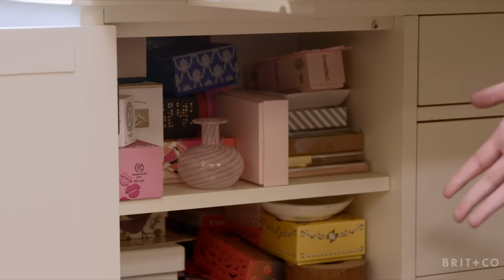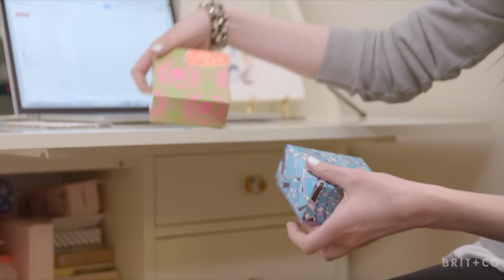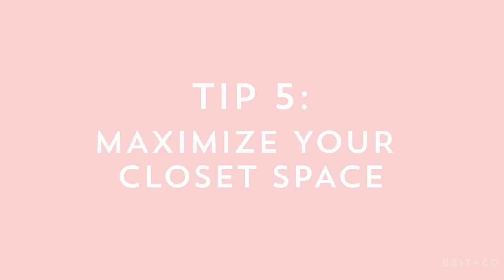A good thing to do is every time you bring in something new, get rid of one thing. I keep a bag in the corner for the thrift store, and I'm just constantly filling it. With clothing, if you haven't worn a piece in a really long time, take it out, put it in that bag, leave it there for like 2 weeks, and just see if you miss it.